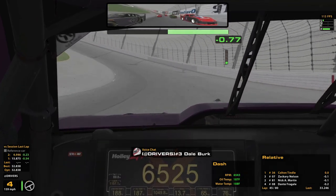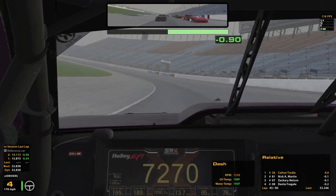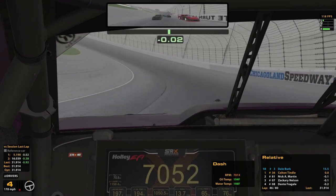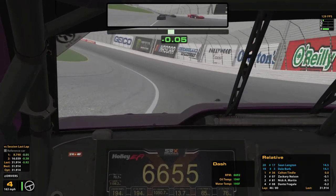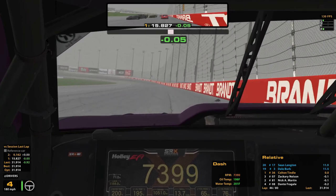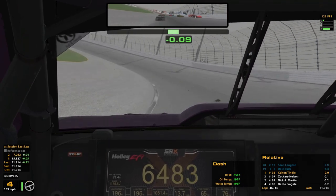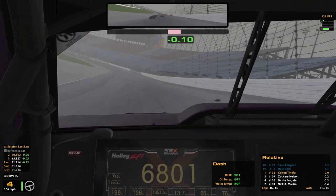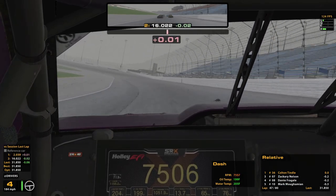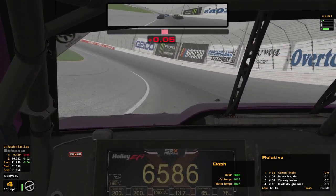I'm sorry, Sean. Car inside. I tried to stay out here, but hit that wall. I got it. Fastest lap for Cucott, 31.6. Looks like our partner in crime there is losing some spots now. Tire disadvantage got him, and I think we're next.